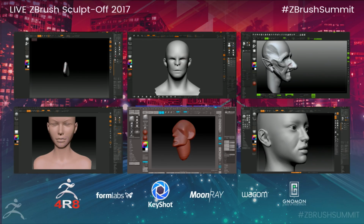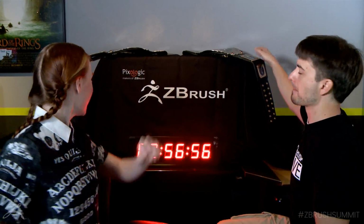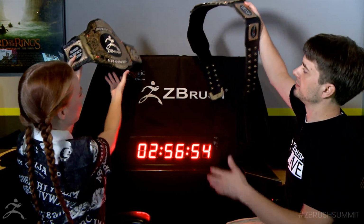So let's go back to us real quick, and we just want to talk quickly about what they're going to win here. One of the great things on this is that there are these gigantic belts. So let's pull these down here. These true championship belts. And these are the real deal. They're heavy. This is not a lightweight thing.